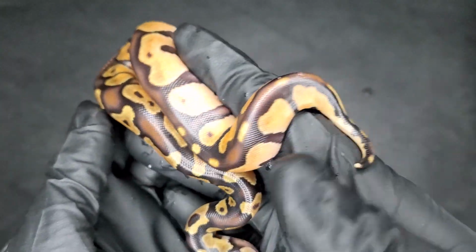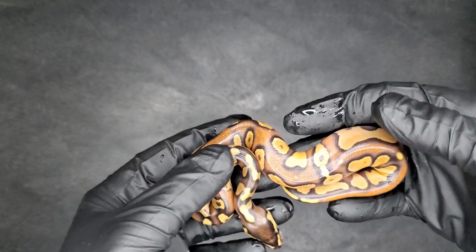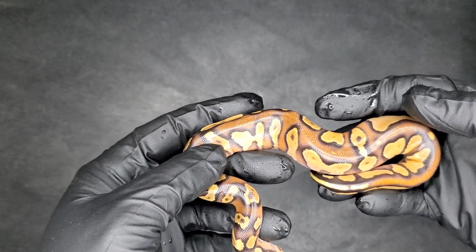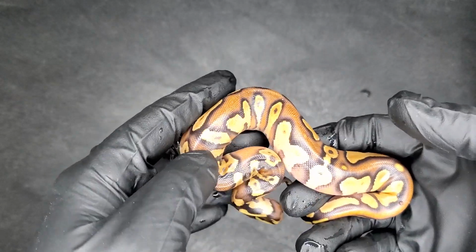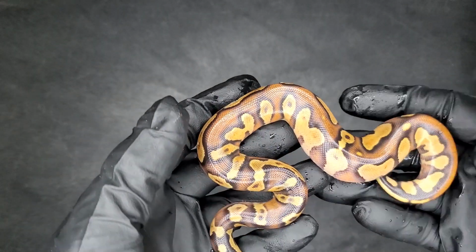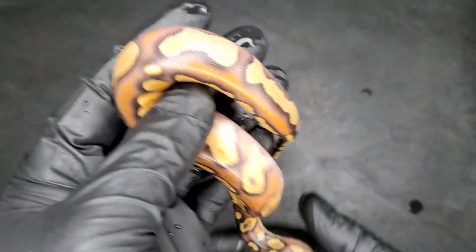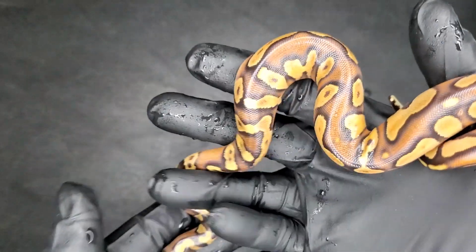It's a really nice animal. This is actually the first time I've hatched out anything with blackhead and Enchi and anything like that, so it is a little bit difficult to know exactly what everything is. This, I'm pretty sure, is a blackhead Enchi orange dream without the yellow belly. Or this is a blackhead Enchi yellow belly without the orange dream. But no matter what, most of these animals are probably going to be holdbacks.